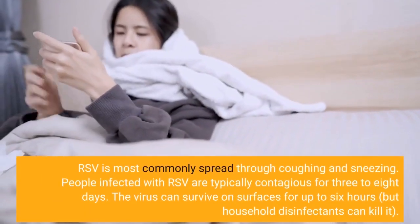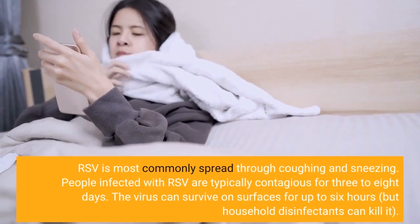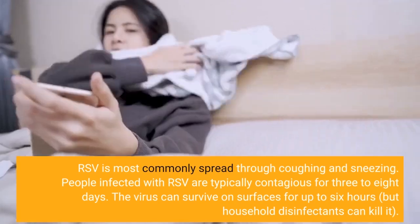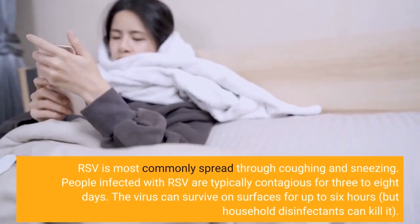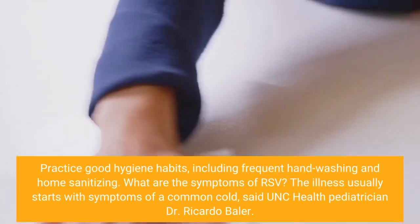RSV is most commonly spread through coughing and sneezing. People infected with RSV are typically contagious for 3 to 8 days. The virus can survive on surfaces for up to 6 hours, but household disinfectants can kill it. Practice good hygiene habits, including frequent hand washing and home sanitizing.